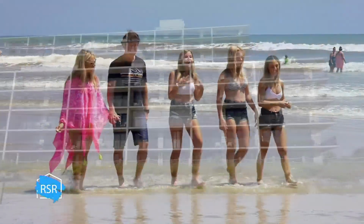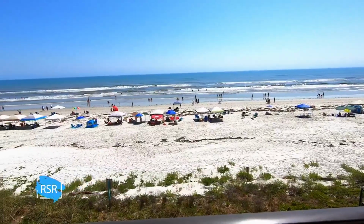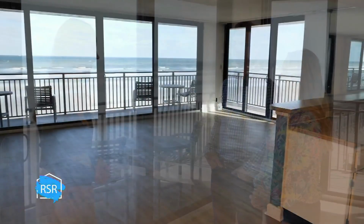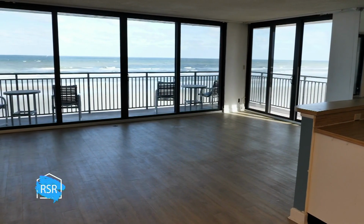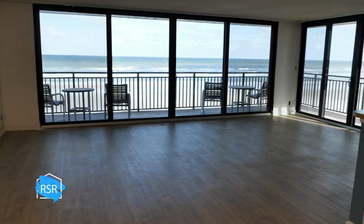When the surf-loving Nelson family began looking for a new vacation home, an epic view was their top priority. I can see why you guys bought this place. This is an unbeatable view right here. Yeah, it's one of those special views where you walk right into the place and look out and see the ocean. You feel like you're right on the water.